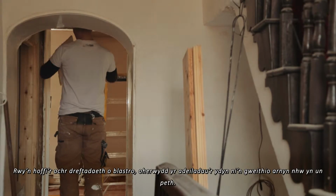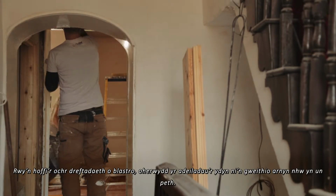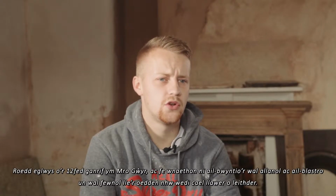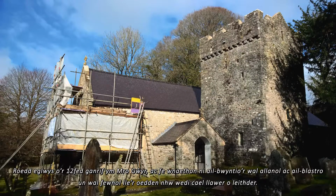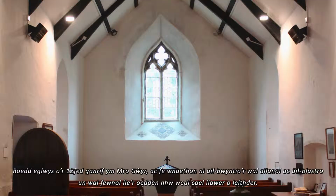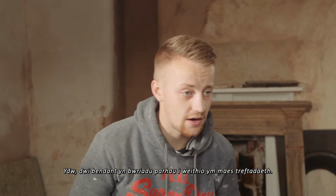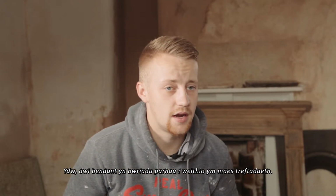I like the heritage side of plastering because of the buildings we work on. For starters, it was a 12th century church in the Gower, and we repointed the external and replastered one wall internally where they had a load of damp. Yeah, I'm definitely planning on carrying on what I'm doing in the heritage world.